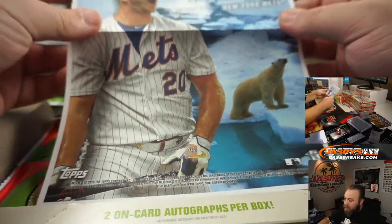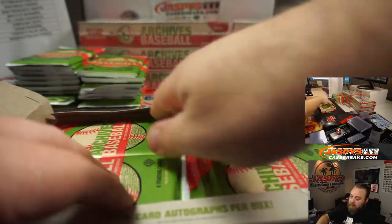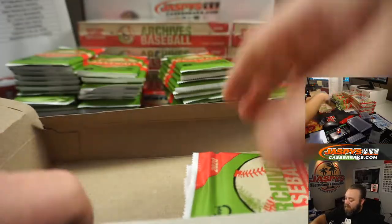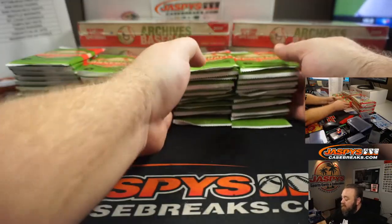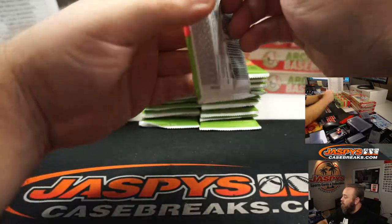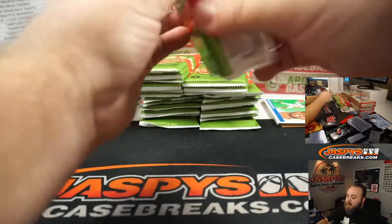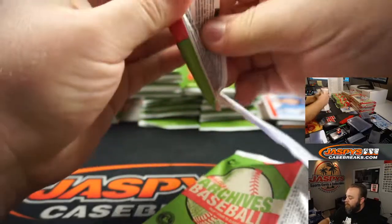Pete Alonso, the polar bear. New York Mets, Armando Montero. It was a good debate, though. Joe eventually agreed that the Angels are a far superior organization and have been since, you know, at least the 2000s. It was good that we finally got that out of the way. Okay, now that I know what I'm looking for, a little bit more comfortable with it, this will get a little quicker. Got it.